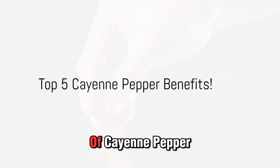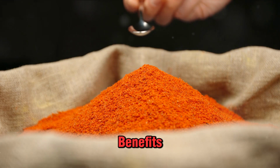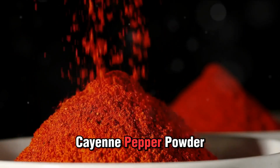Did you know that a pinch of cayenne pepper can do more than just spice up your meal? This fiery little ingredient is packed with health benefits thanks to a powerful compound called capsaicin. Today, we're diving into the top 5 health benefits of cayenne pepper powder.